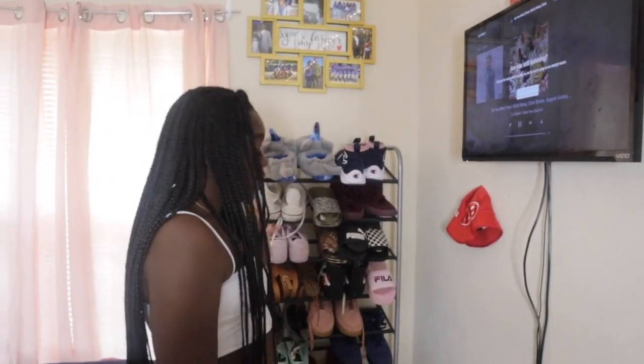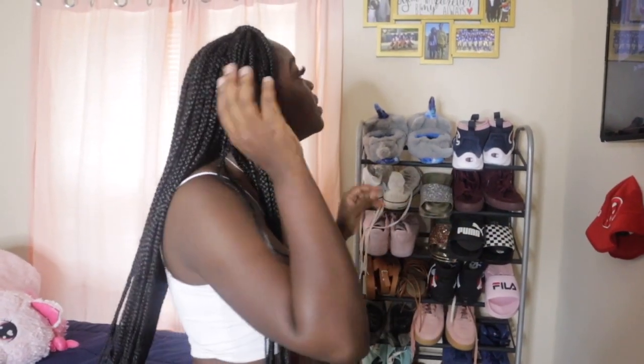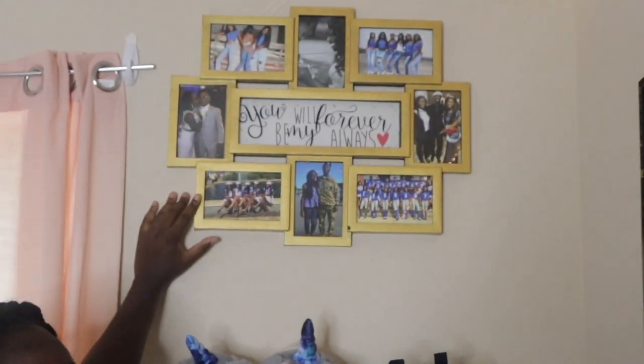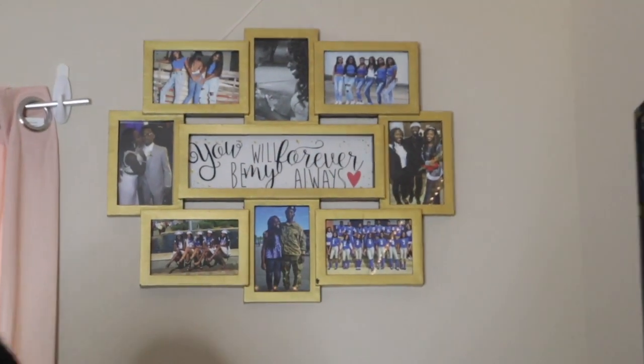Here I have my shoe rack. I have all my shoes. I got like a bunch of shoes that I don't even wear. I only wear slides. If y'all know me, y'all know slides are the only shoes that I wear at the house. But I have this picture frame right here. I had this since freshman year. It was black at first, but I painted it gold when I changed my room colors to this color. And I just have like all my little friends or whatever in the picture.